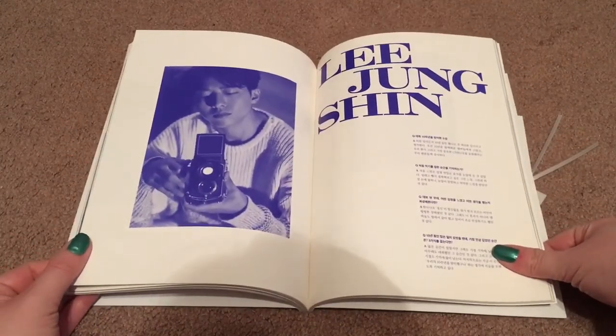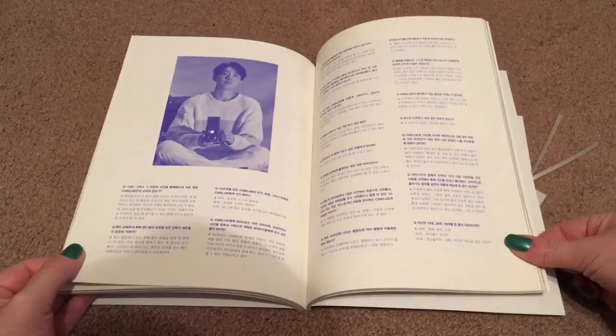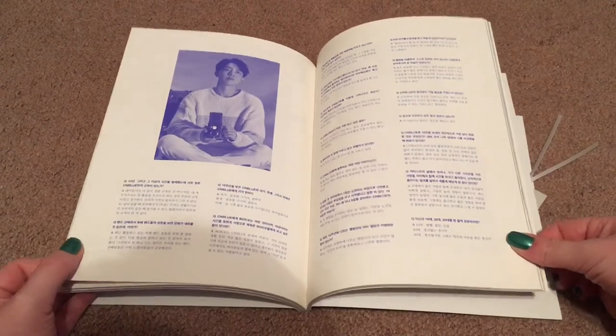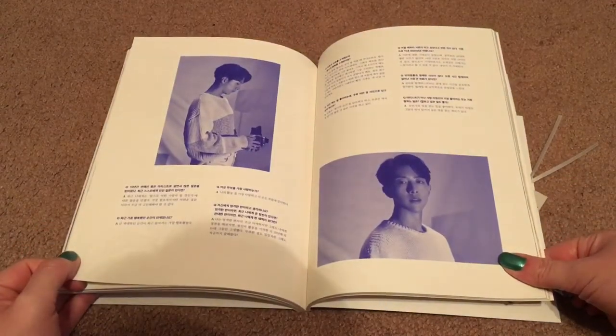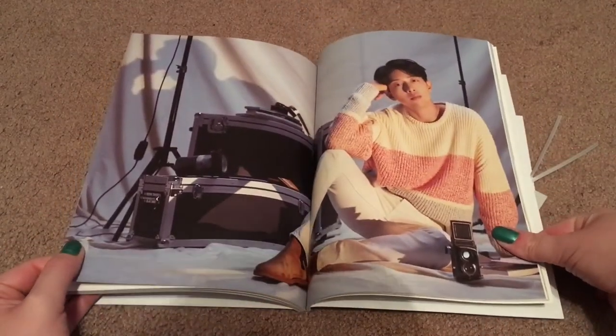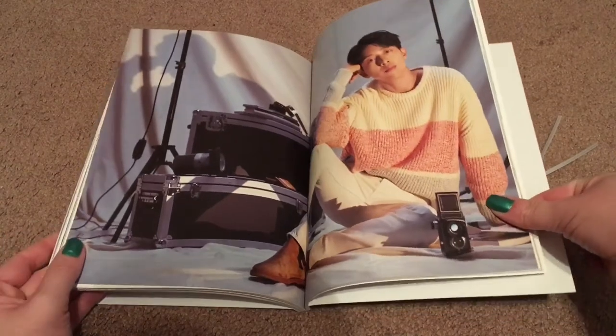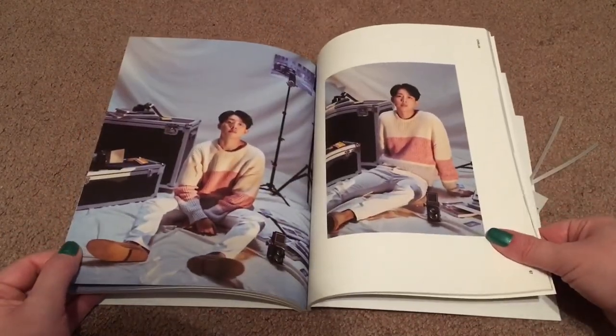Then we have Lee Jung-shin, the bassist. I think the standard version had a different photo concept as well. And I do like this one a bit better, personally.